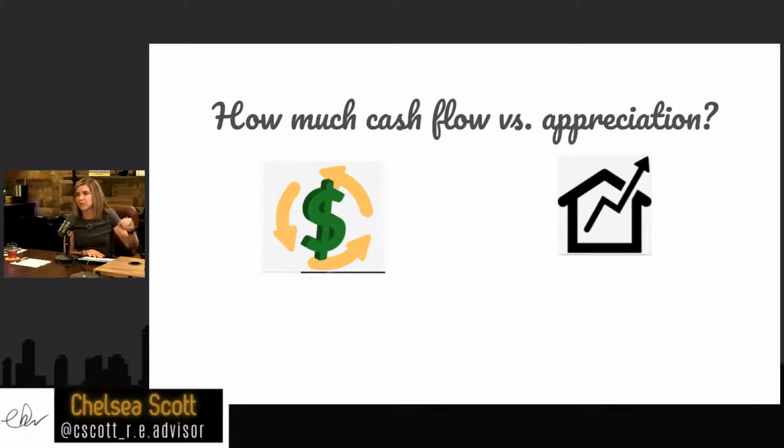And so let's look at the metrics and see what is actually happening in that market, so that you understand if you're investing in an appreciating asset or a cash flowing or a hybrid. I mean, they're all pretty much hybrids, but how much? To what extent? Gotcha. Yeah.